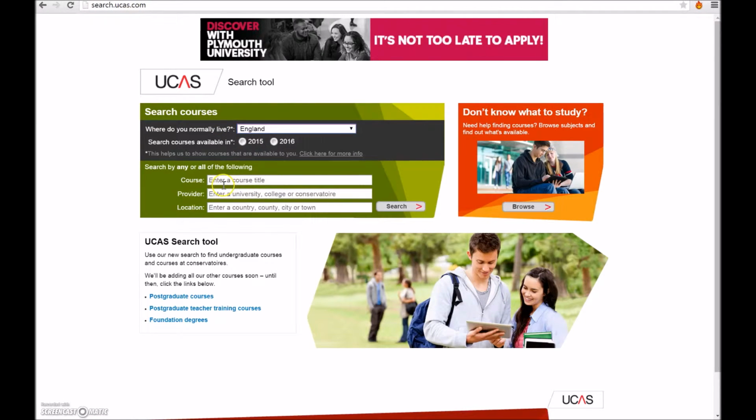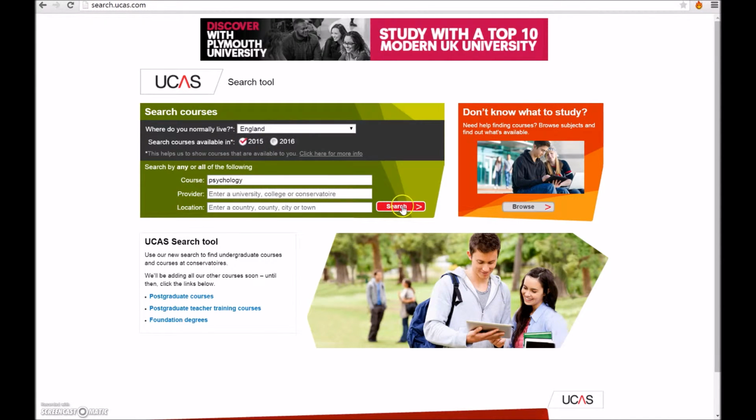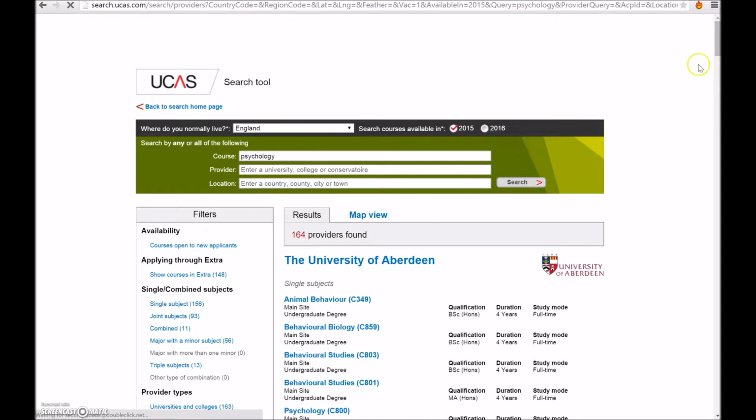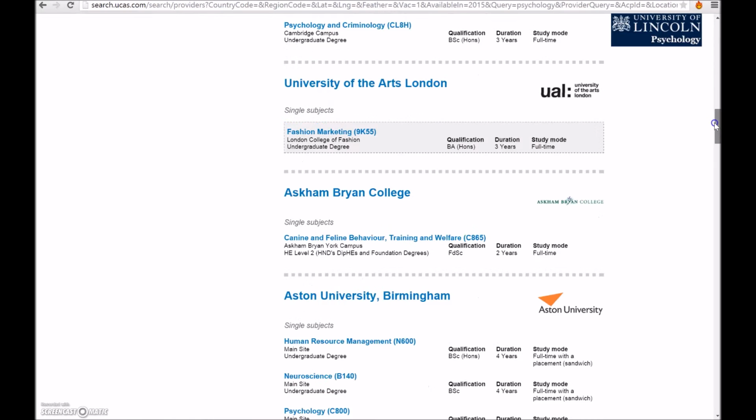England. So say for example, going back to the example we used earlier of psychology, if we put psychology in here, and you don't need to put who the provider or location is because you're just checking different search courses available, and yet you need to be ticking that. So let's say for this year, even though it's not quite yet, you'll come up with 164 universities offer psychology courses, and we're just going to pick a random one.